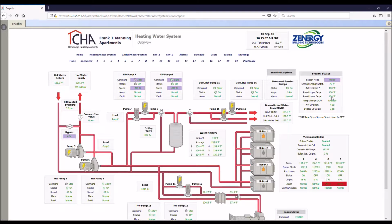And as the outside air changes in between our enable set point and our lower set point, 20 degrees, it'll fluctuate between 100 and 150 linearly.